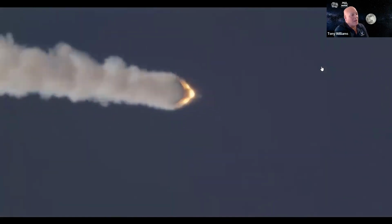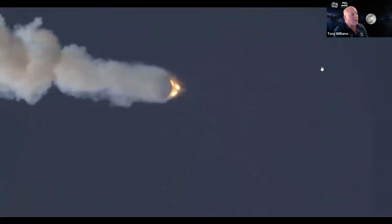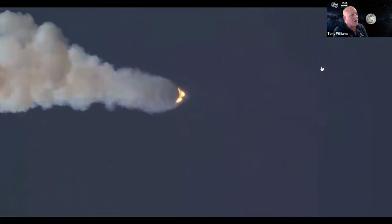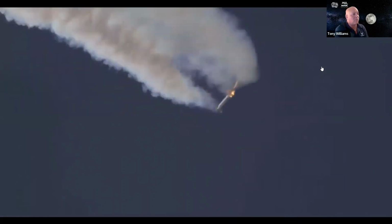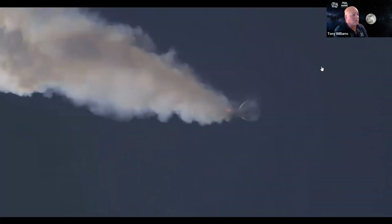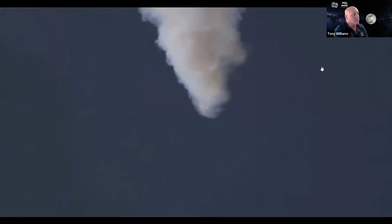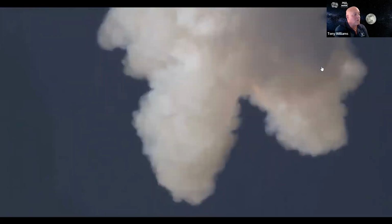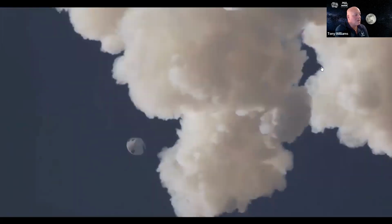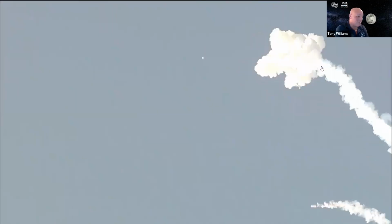So the abort motor pops the capsule away from the booster, coasts for a while, it does a rotation, and then the abort rocket jettisons from the capsule, and the capsule begins to free fall. There is the rotation. And the jettison any second. Boom, there you go. Pyros 3 and 4, and there's your discharge both capsule sides, without parachutes. Squib power enabled.